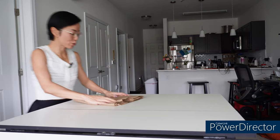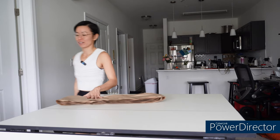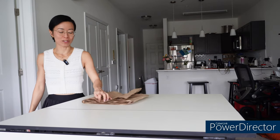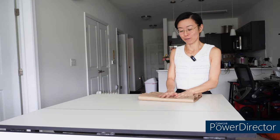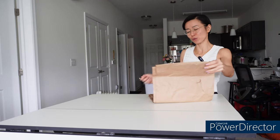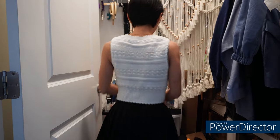I try to reuse paper that comes in the Amazon packages, that they stuff in so things don't move around. So I try to use the paper in there for drafting purposes if they are not too wrinkled. If they're very wrinkled, I try to iron them out and then reuse them. This is my hobby closet.